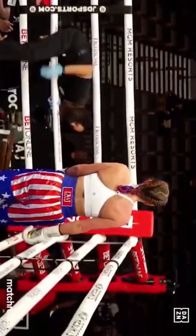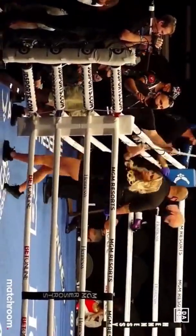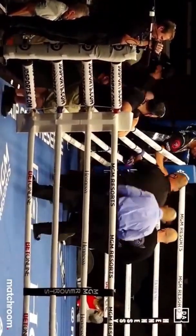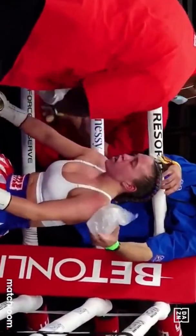Second round, seemingly much like the first. Yeah, she snakes that right hand right behind the jab really well, Ali. She's been landing that all night long. She's really getting the straight shots home with her range, the one-twos, the jabs landing. I think that's what's setting everything up from the body to the head.